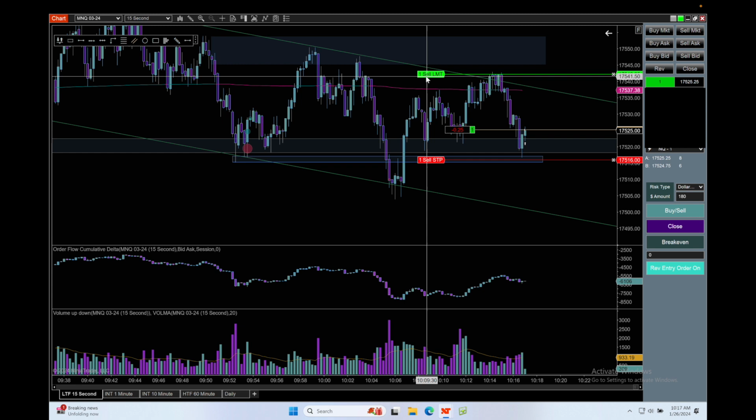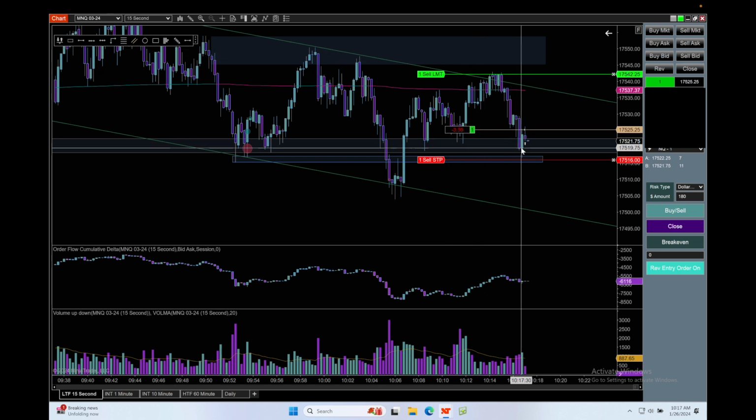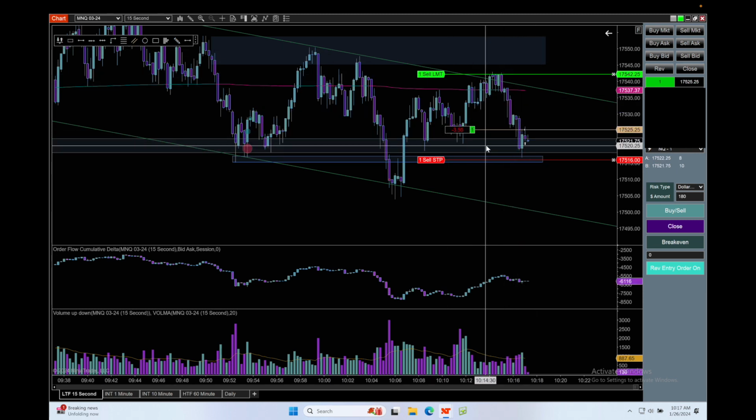Let's just see if we come back up to these highs. This might be an early entry. If I was doing this on cash, I'd wait for a higher low. But by the time a higher low happens, there's not much room to run here. So with sim, I'll be more aggressive.